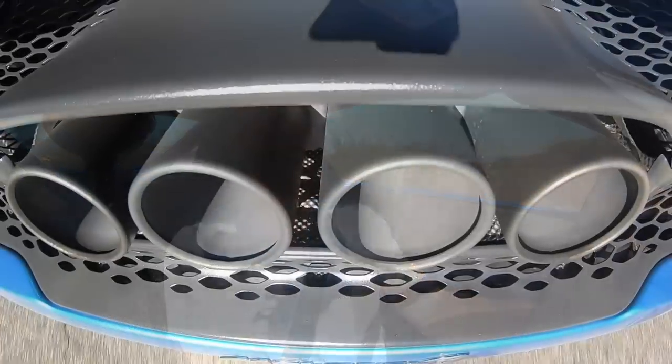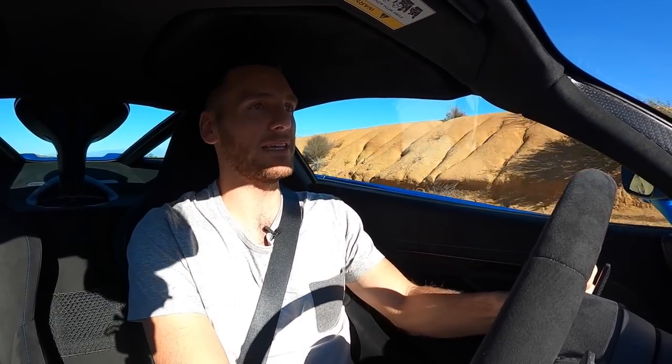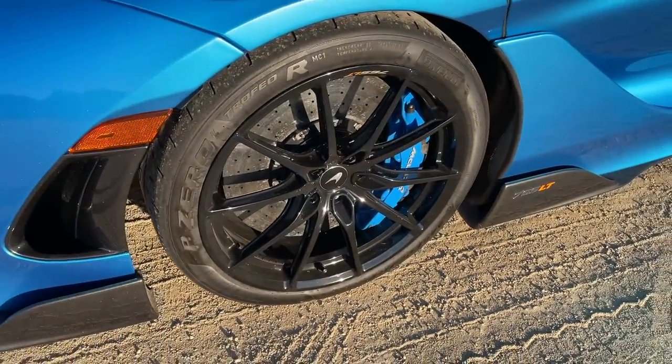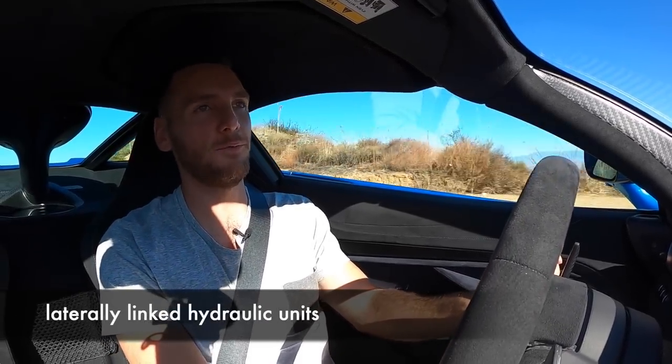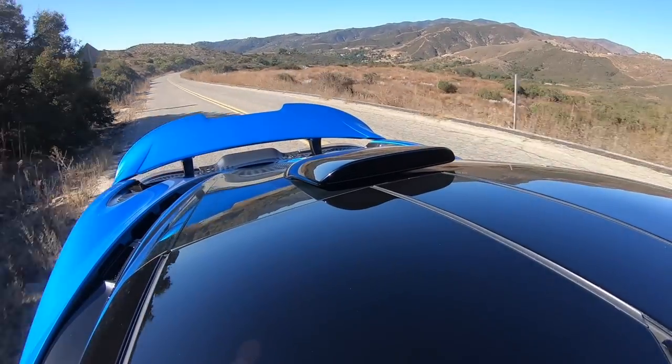When you're on it, it sounds pretty incredible. This cabin is actually just very, very loud. That's part of the reason why it feels like a race car. It's just all the Alcantara all over the place. The stiff, stiff suspension. They increased the spring and damper rates, and they gave it these hydraulic side link things. I don't know the technical term for it, but they're doing their job. And yeah, all of that.